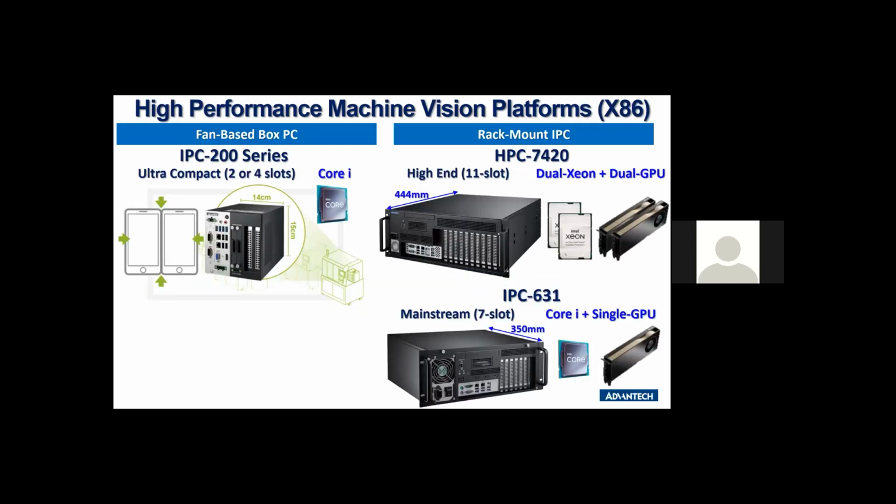Okay, and here we show the high-performance machine vision platforms, which are x86 architecture. These systems are fan-based solutions designed with Intel chipset and CPU. And with the fan in the system, the thermal condition is better, so we can implement high-end CPUs such as Intel Xeon to increase the system performance.